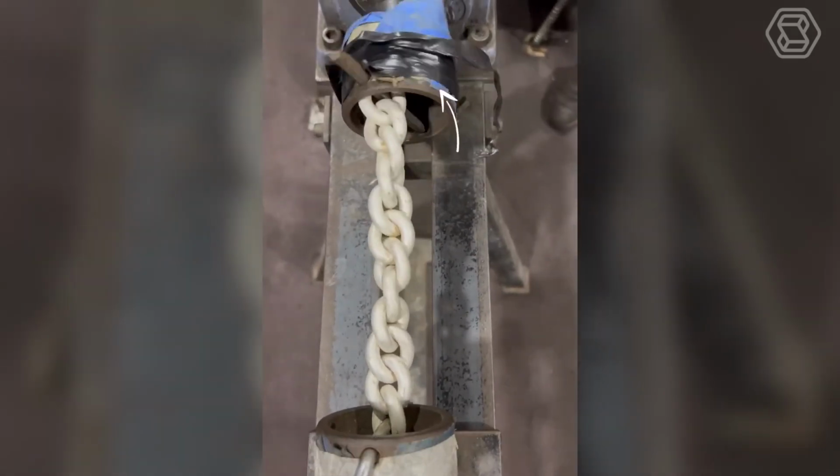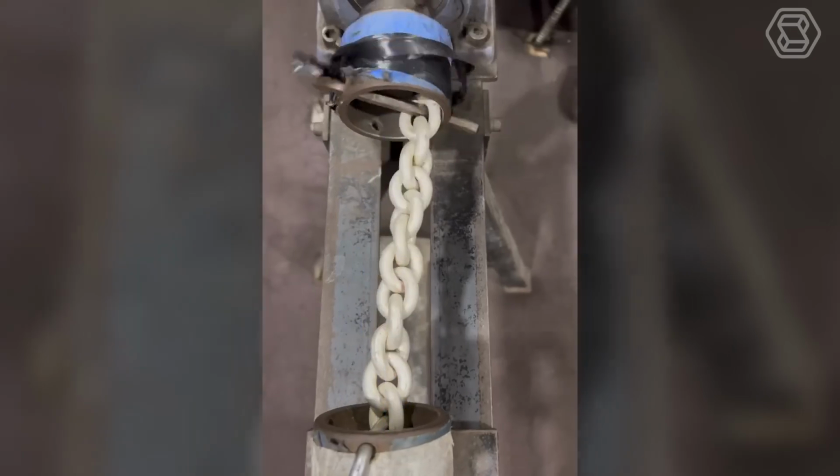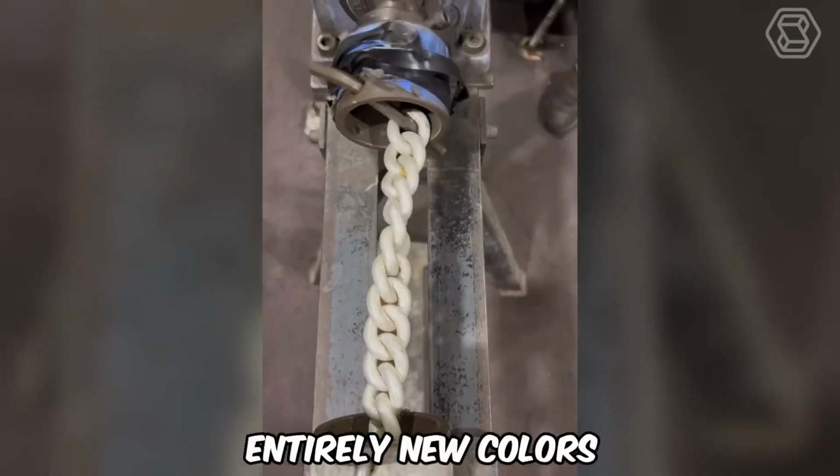In a split second, the design of the product is transformed, becoming more complex and original. Every line, every pattern now plays with entirely new colors.